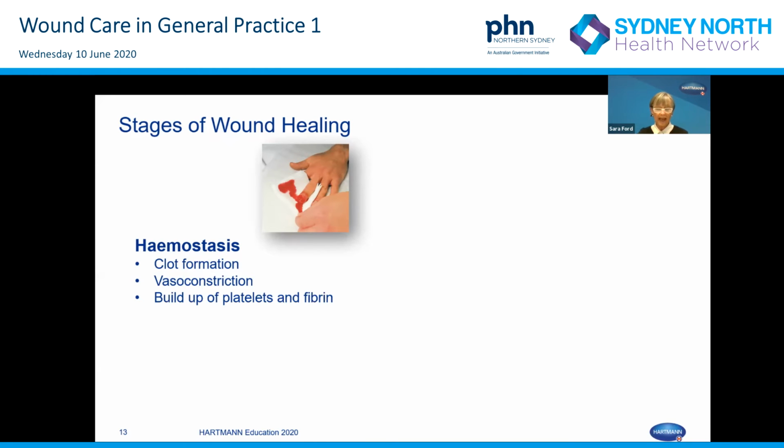Of course, some medications such as warfarin and aspirin inhibit hemostasis. So when taking a history, it's essential to understand what medications the patients are taking.